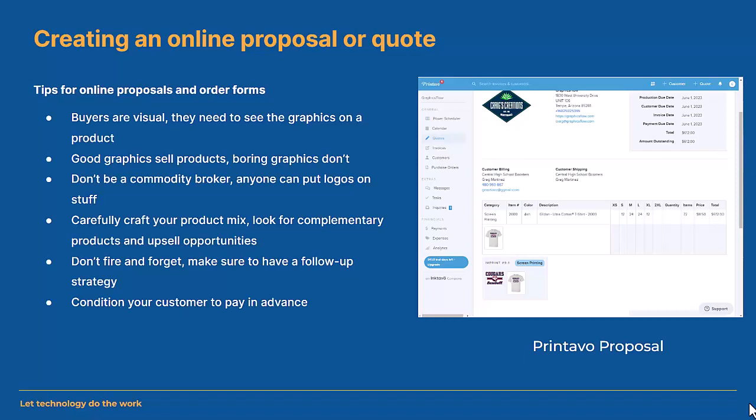And so buyers are visual. They need to see the graphics on the product. So being able to connect the virtual sample and the mock-up with the quote is very important. We're making sure that they're selecting the right artwork, the right colorways for that graphic. Printavo is a very powerful mock-up creator to generate your mock-ups and really give that customer that visual. And good graphics sell products, boring graphics don't. And if you're putting together proposals for customers, this is where GraphicsFlow works so well with InkSoft and Printavo, is you get great looking artwork that's in your proposals and quotes, or great looking artwork that's in your e-commerce stores.